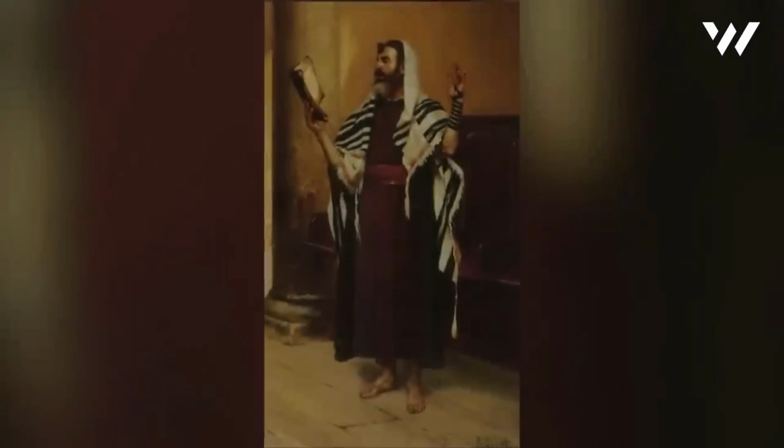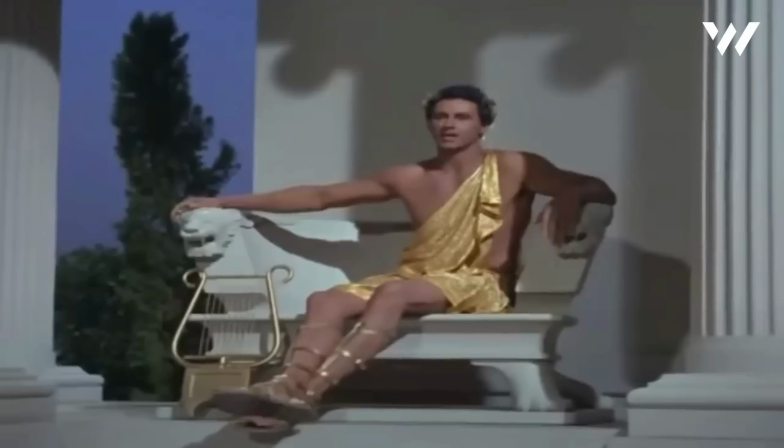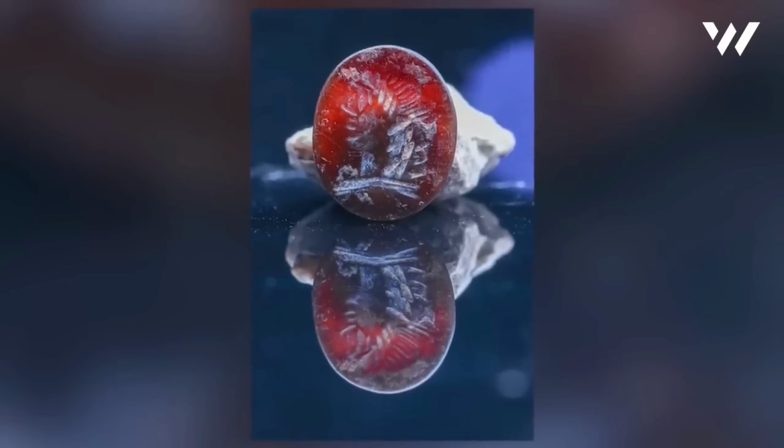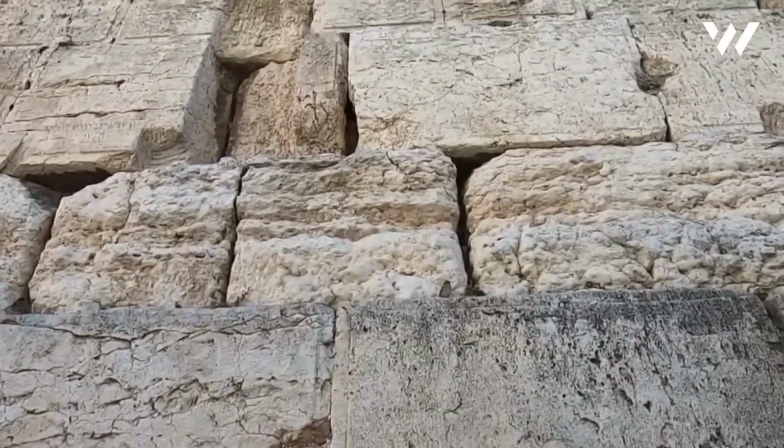Why would a practicing Jew have been wearing a seal ring bearing a depiction of the ancient Greek god Apollo 2,000 years ago? That's a question that archaeologists have been wrestling with ever since the ring was discovered next to the Western Wall in Jerusalem in November 2020. And they're still not sure they have an answer.